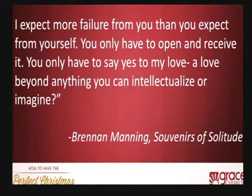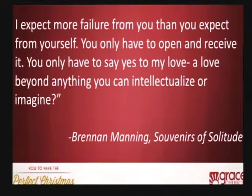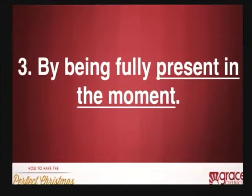See, God can do more than we could ever ask or imagine. When we listen, when we're led by his Spirit, that's the perfect Christmas. Look with me at number three. In the midst of busyness, how can we have a perfect Christmas? Well, by being fully present in the moment is what Simeon models for us. By being fully present in the moment, look with me at the story.